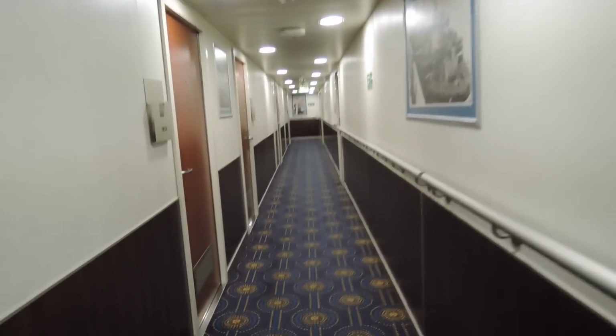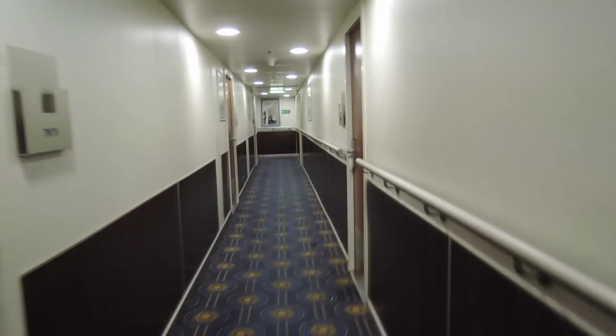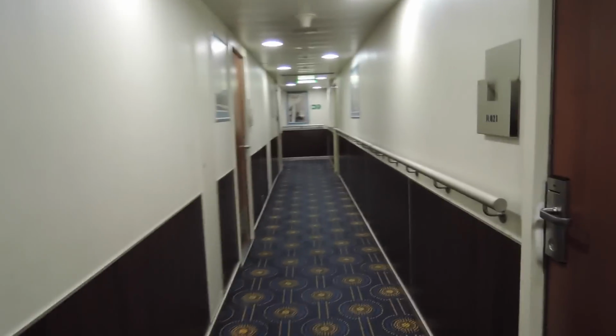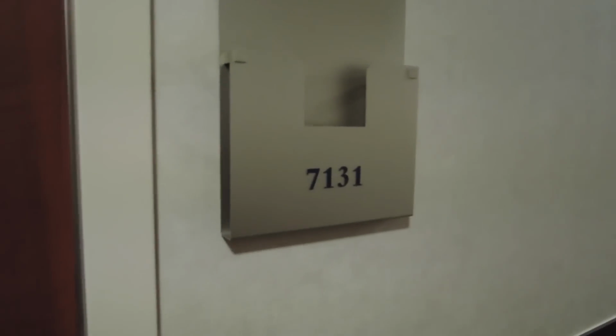So we're making our way to our room. If you can find it here, should be all the way towards the back. So it should be right here. Okay, this is our cabin.